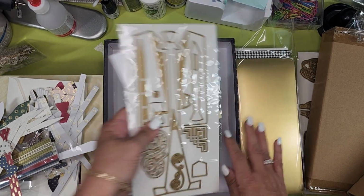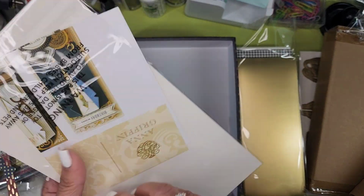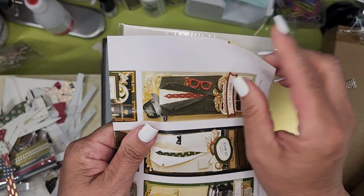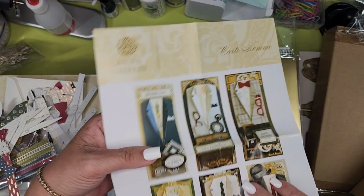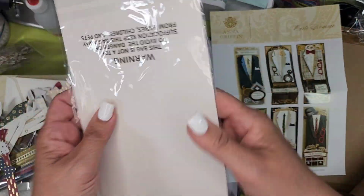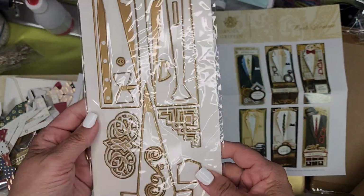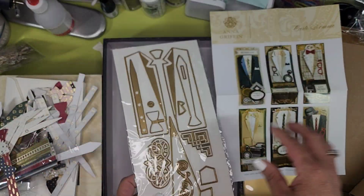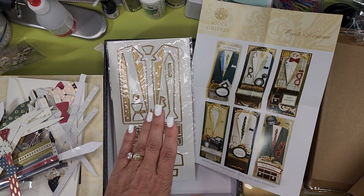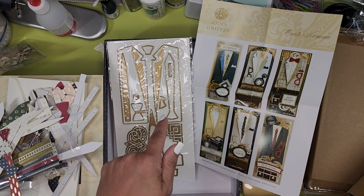And our lovely dies. What is that? Something stuck there. Oh, here's her inspiration sheet for it. So you even have more samples to see on here now. Lovely. And here's our dies. Is that not the cutest thing you've ever seen? And that's it. So that was April 2024, Anna Griffin's mystery box.